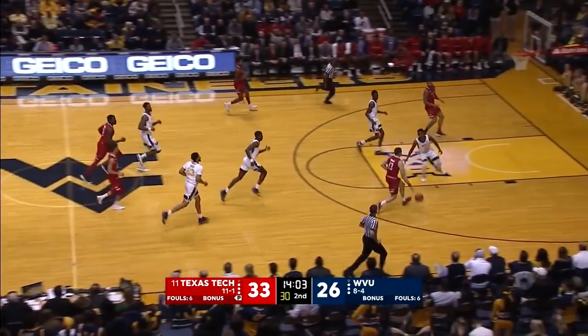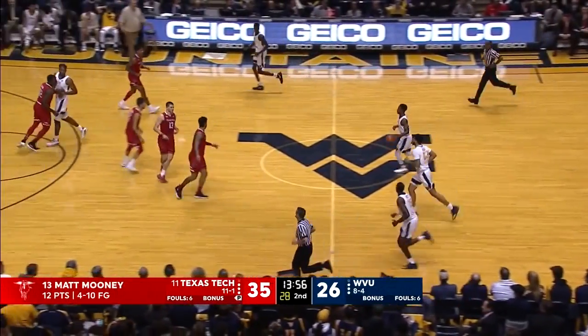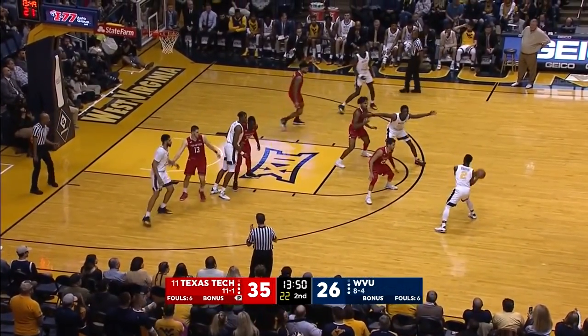Off the turnover, Mooney will be able to finish. For Napper. That's a great little veteran play right there, just avoiding Napper. Was in position, but slid to the side to avoid the charge.